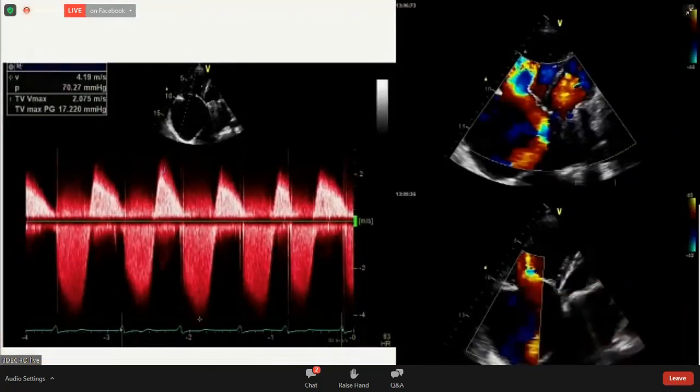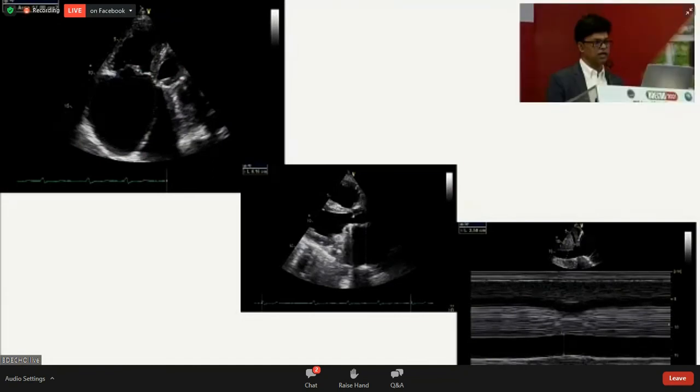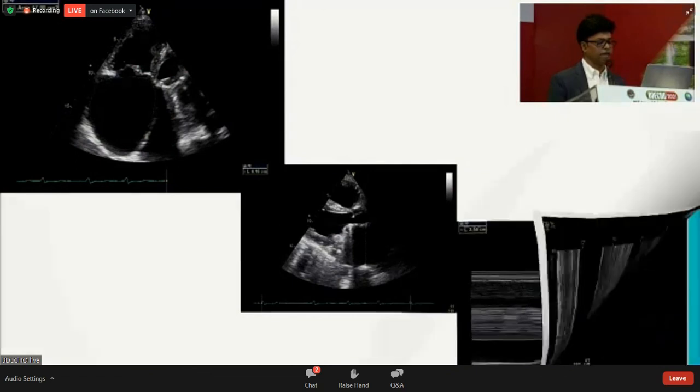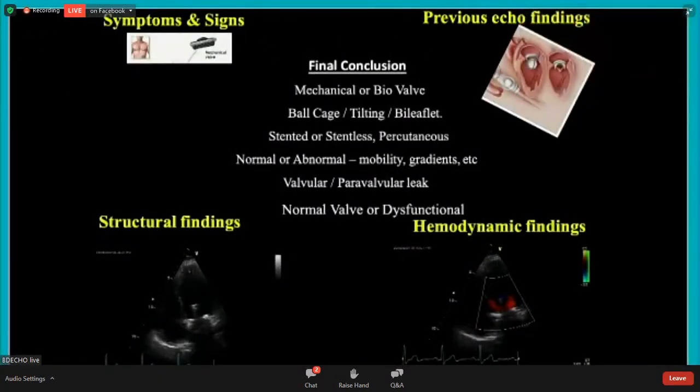Severe tricuspid regurgitation. This looks like the candle flame sign. Severe tricuspid regurgitation. Inferior vena cava is dilated, non-collapsible, and collapsibility index less than 20. So the final conclusion: look at signs, symptoms, structural findings, previous echo findings, hemodynamic findings.